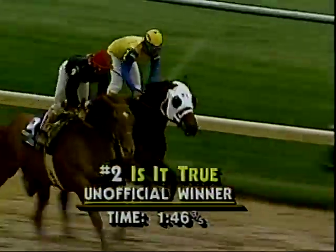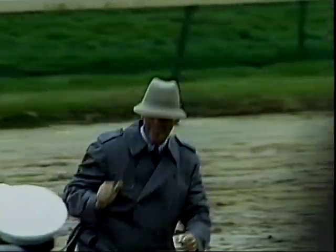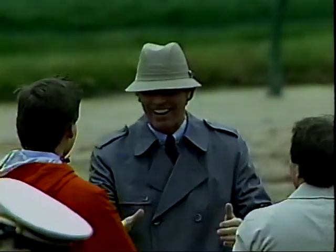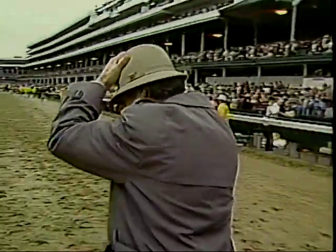At odds of 3 to 10, Easy Goer had lost on the muddy surface. And in victory, Is It True made Wayne Lukas, greeted here by his son and assistant Jeff, the first trainer ever to win 3 Breeders' Cup races in one day.